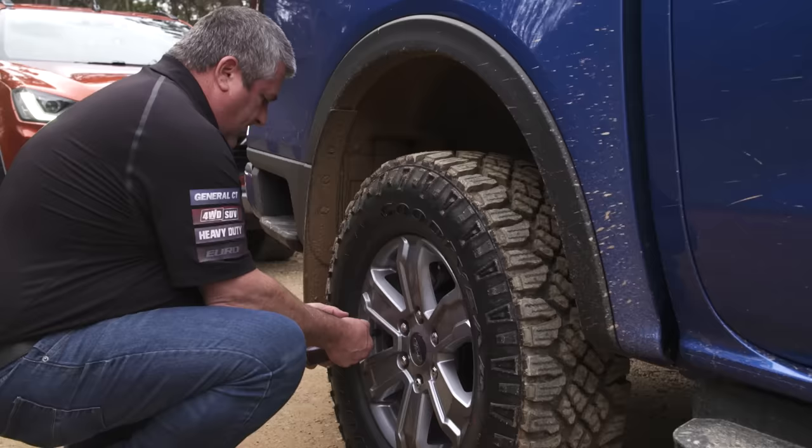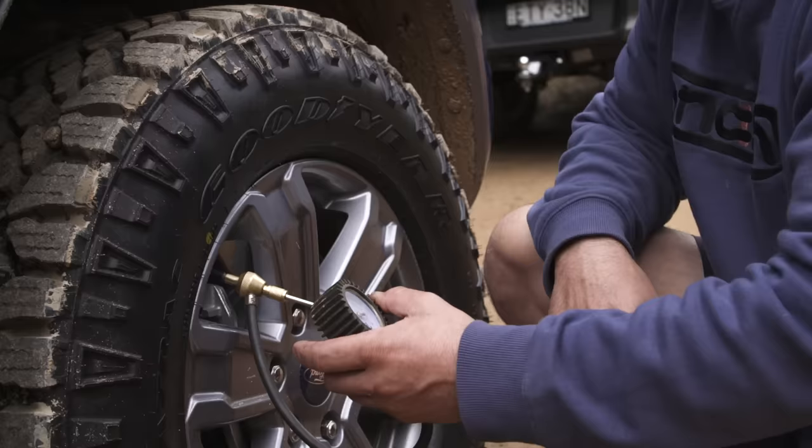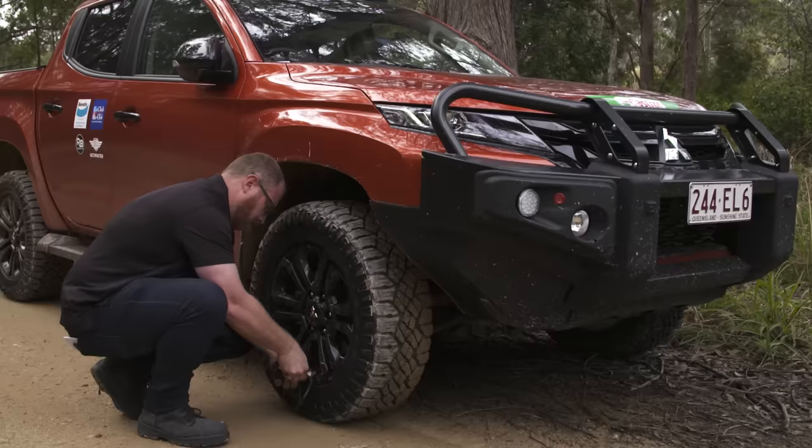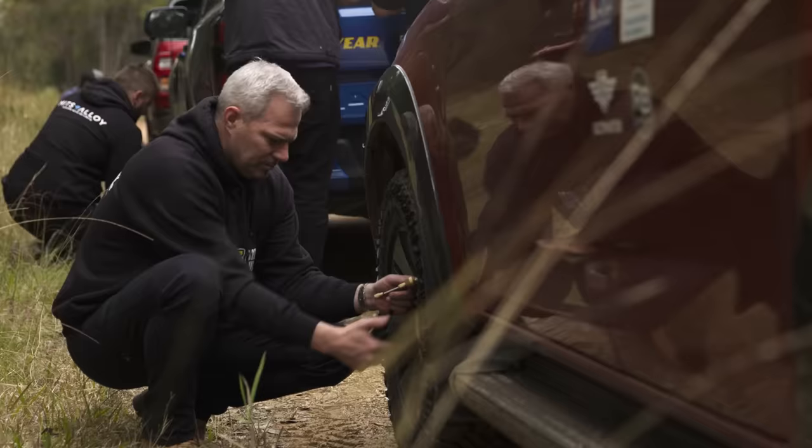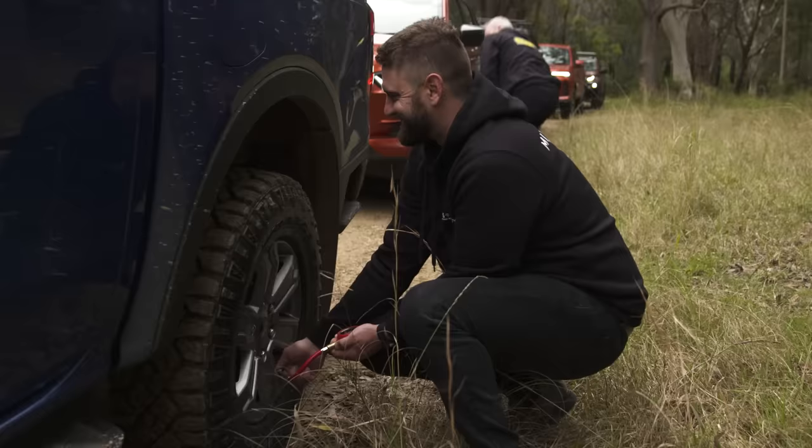To level the playing field, each ute's been fitted with a set of Goodyear Wrangler DuraTrack all-terrains, which will be perfect for scrambling our way through Coffs Harbour. We've set all tyre pressures to the same PSI to make it even across each terrain.